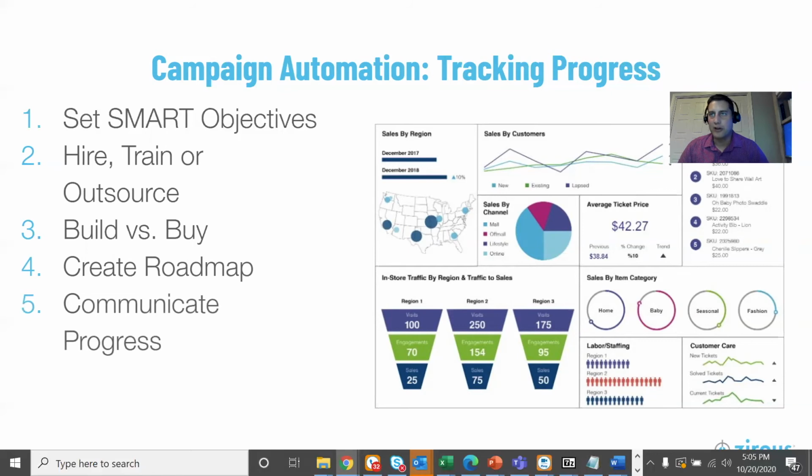Next, communicate progress. Your company, in many cases, has made a substantial investment, so it's critical to detail how you're progressing related to your goals. Wins that can be publicized throughout the process are extremely important, not just for the team working on the project, but also for the organization as a whole.